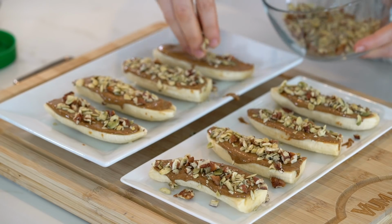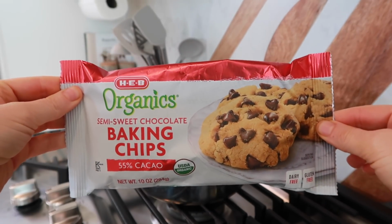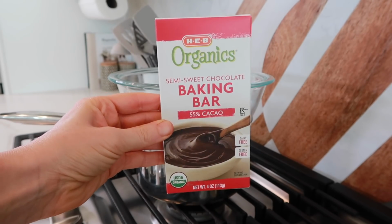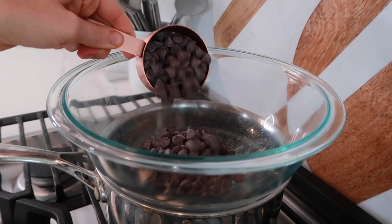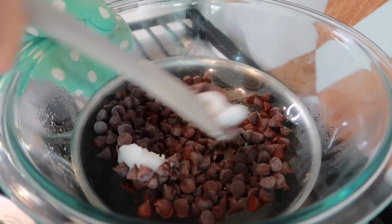And now I need to make the chocolate drizzle, and you can use chocolate baking chips or a chocolate baking bar. I added in 1 cup of chocolate chips, but technically you only need about half a cup for this recipe. And then you're gonna need 1 tablespoon of coconut oil for every half a cup of chocolate chips.